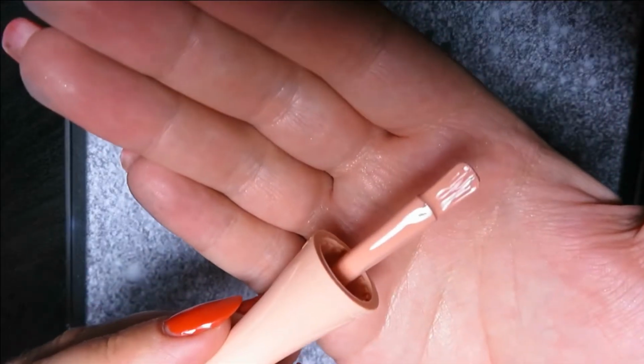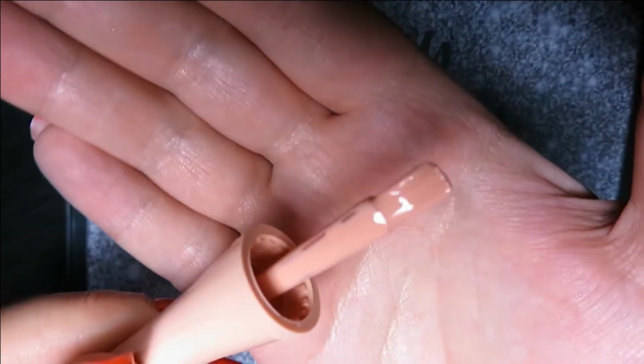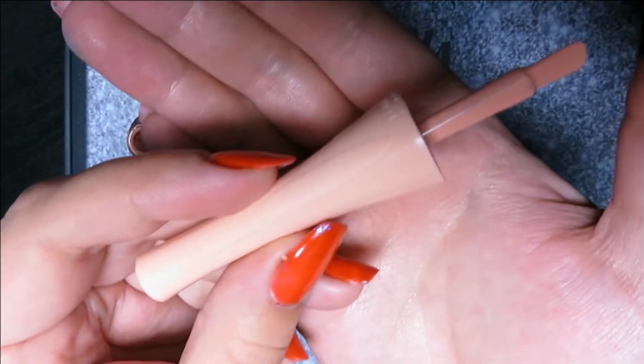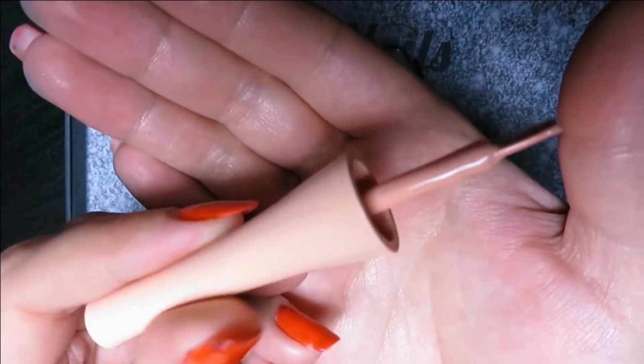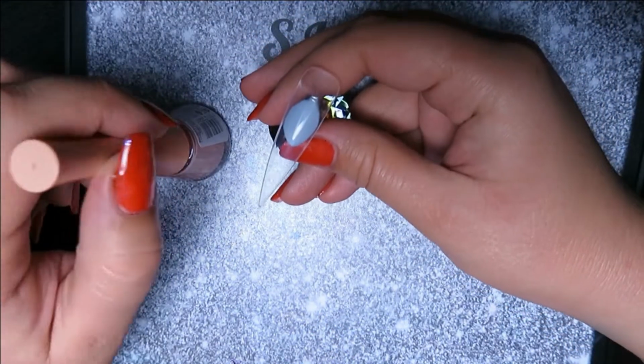So it has got quite a wide brush on it. You can see that. It definitely is a nice wide brush. I do quite like the handle on it as well. It's nice and long and has a good grip to it. It's not too awkward.